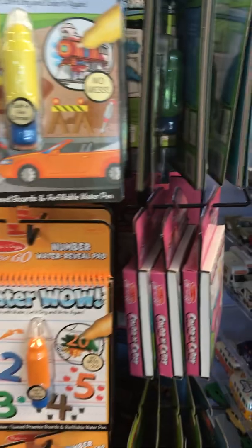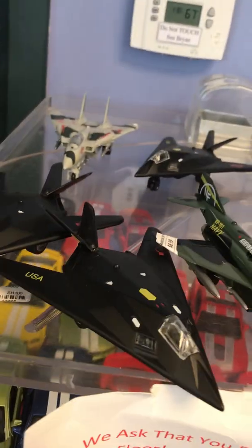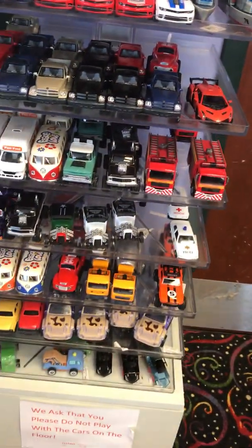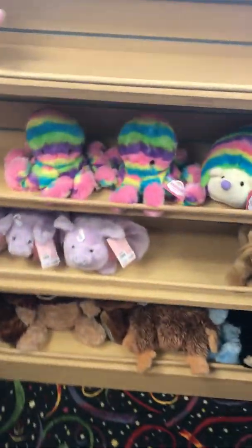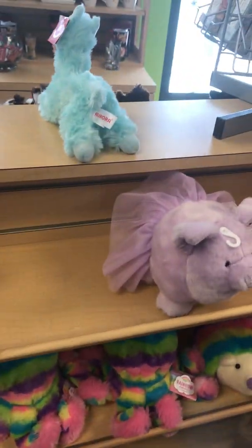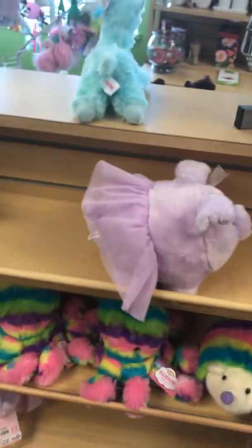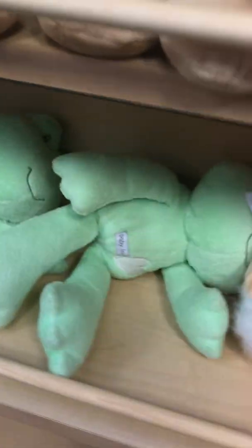You got some books here. All different kinds. And now here you go. Stealth plane. Other planes. Motorcycles, cars. No trains though. And look. There you go. What every little girl needs: a pink pig, a purple pig with a skirt, or a rainbow hedgehog. Where's the frog? It ain't easy being green.